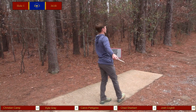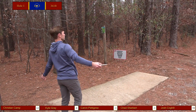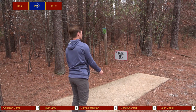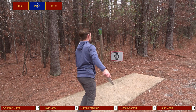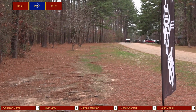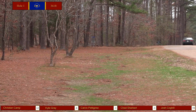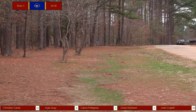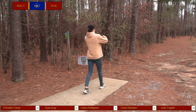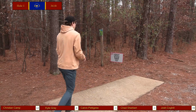Kyle Gray probably opting to throw a higher line here. At least in my experience, that tends to be what he does. Or he's just going to blast it nice and straight down the fairway. Pretty decent skip there. Hopefully it doesn't skip too far to the left. But really, as long as you put yourself in a position to have a look at the two, you're going to be pretty happy.